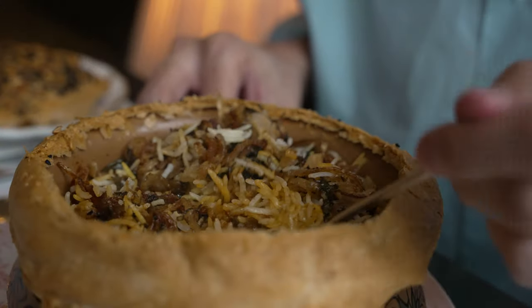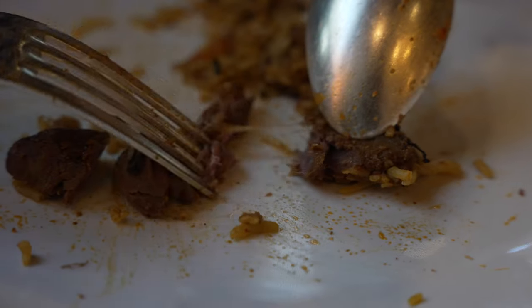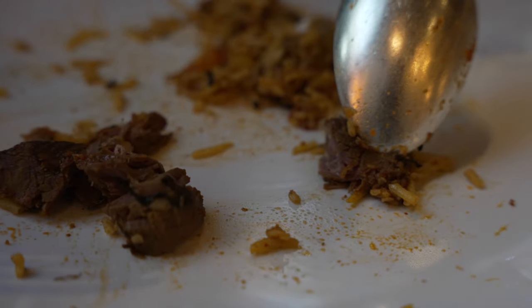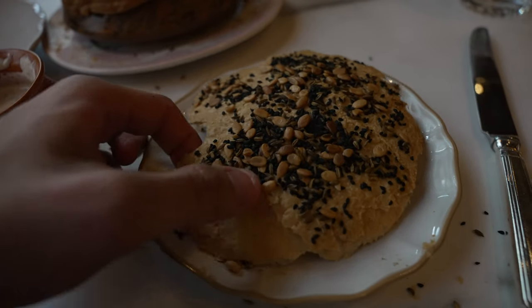See. Some good biryani. Definitely one of the better ones I've had in a long time. Let's try the muntjac. So tender. It's got its own umami as well. It's a good piece of meat, definitely. The pastry is toasty, all the seed flavors are fragrant.